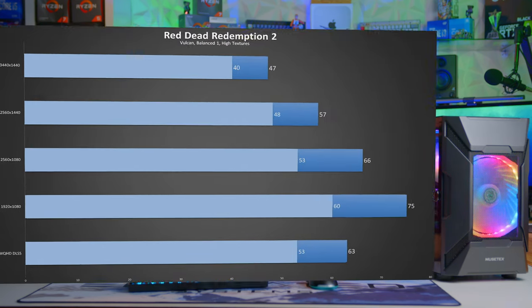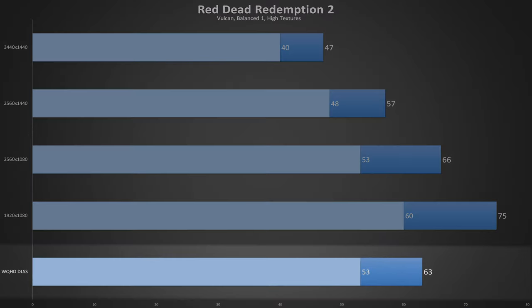But the last bar on the graph represents that same 3440 by 1440 resolution with DLSS performance mode enabled. And now we go from well below our 60 FPS cutoff to nice, smooth 60 FPS plus gameplay. Now, I've seen lots of comparisons of the performance of the 3050 to the 1660 Ti or the 1070 Ti. And first, this card, the one that I bought and I'm testing, cost less than either of those did at launch, never mind inflation adjustment.